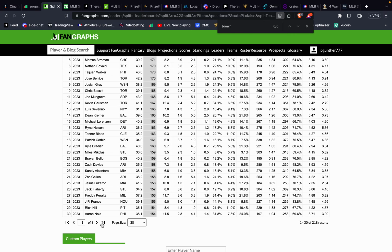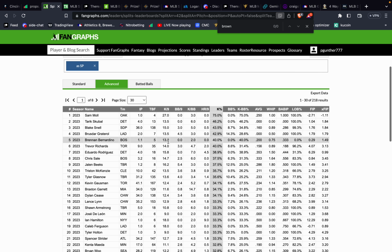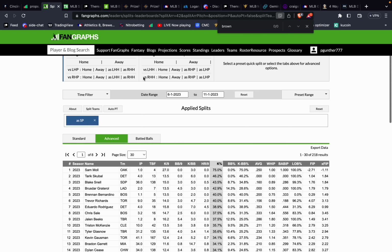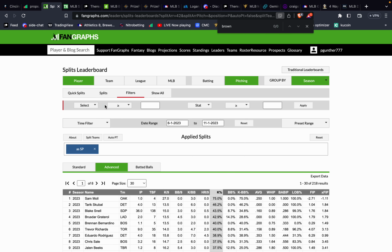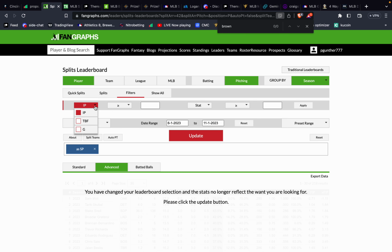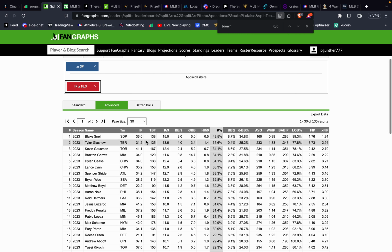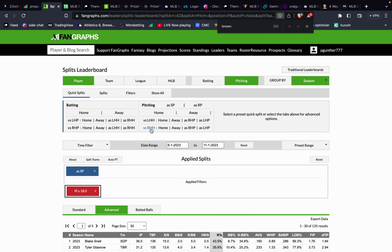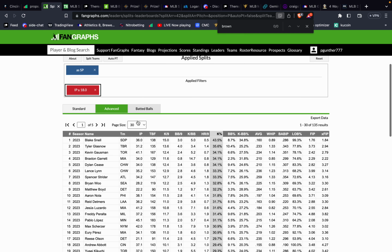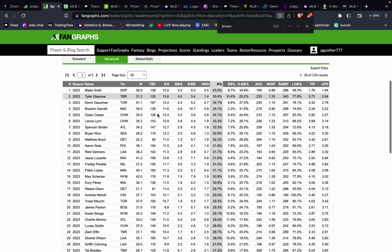We're going to see where his K rates fall. Let's first do these by K percentage to the highest. And then we want to also filter in a sample size here, at least 18 innings pitched. All right. So, best pitchers versus righties. Starting pitchers, let's get back to the splits. Versus right-handed. Okay, so it doesn't really matter, I guess. So whether this is just overall K percentage in this time period. So, Brown.